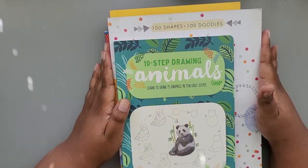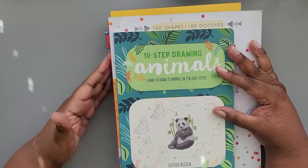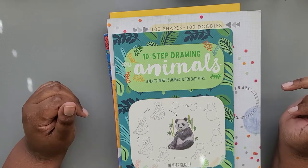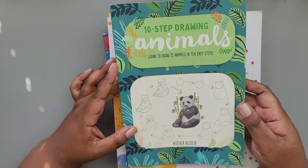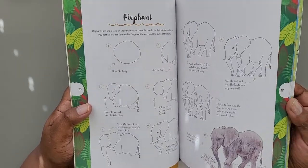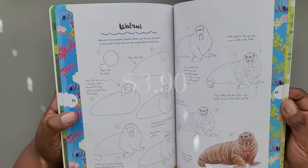All right, continuing on with my September haul. I picked up a couple items from Book Outlet. They were having buy two get one free, so I just got 6 books. The first book I got is 10 Step Drawing Animals. If you've seen my other hauls, I have the one for nature and the one for flowers, so I figured I would just pick up another book in the series.